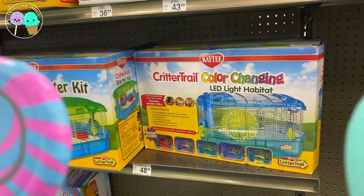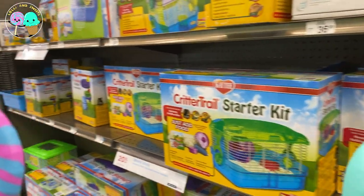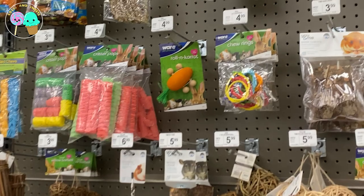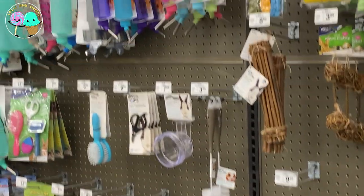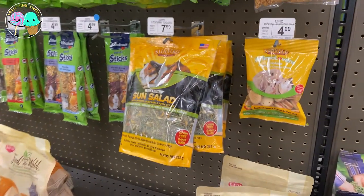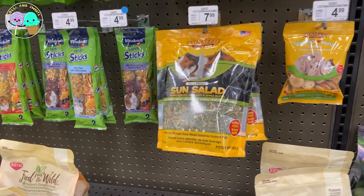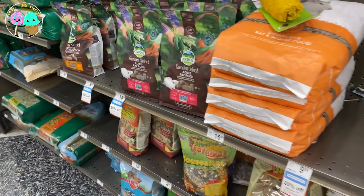Now, you can keep guinea pigs in tanks or in cages. You just have to make sure they're large enough so they get plenty of exercise. And as you can see, they also have plenty of toys and grooming supplies to care for your little guinea pig. Also, most pet shops will carry plenty of different foods and supplements and wood shavings for bedding for your little critter.